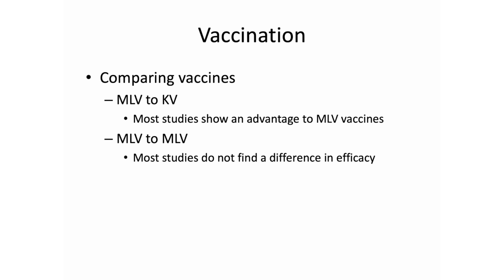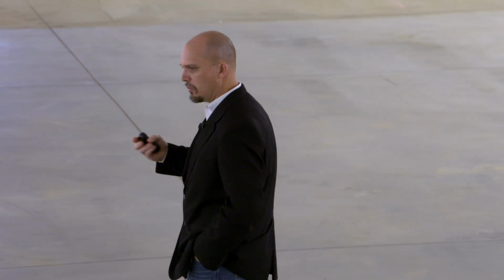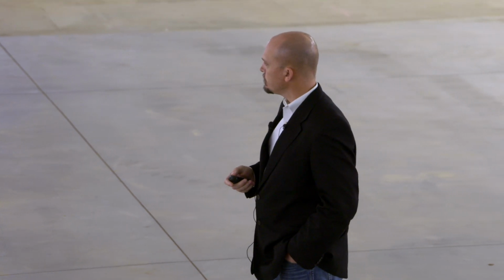If we compare modified live to modified live, try to decide, okay, which one should we buy? There aren't a lot of studies that do that. It's hard to get those studies funded, and the ones that there are, most of them don't find a difference. So for most of you who are cow-calf producers or stocker producers, there's not a big difference whether you buy vaccine A or vaccine B from a different company. They're very similar products, and most of them are pretty good products. There are some labeling differences in a few of them, but overall the difference is not that great.